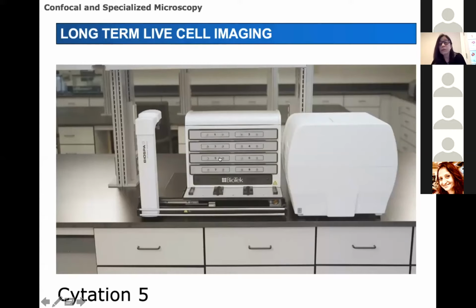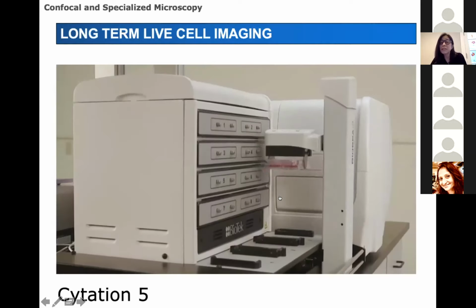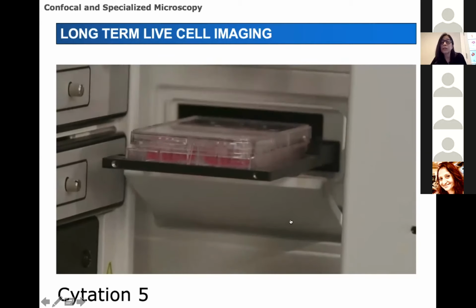This here is what they refer to as the BioSpa, which is an incubator that is, of course, temperature and environmentally controlled, that can house up to 8 different samples simultaneously. And then the samples are transferred from the BioSpa to the imaging platform using this robotic arm. So here you can see the system in action. You can see the drawers of the BioSpa opening. We can basically accommodate just about anything. And then you can see the robotic arm transferring the sample to the imaging platform.